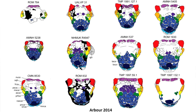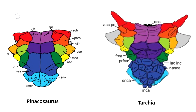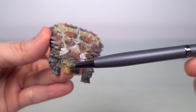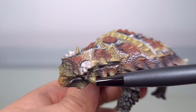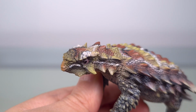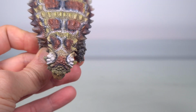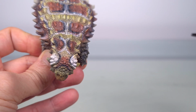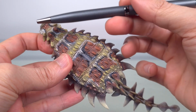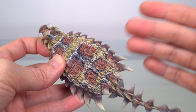Pinacosaurus, according to Arbor, has frontonasal cranial ornamentation that's not divided into caputagulae, as you can see comparing the snout between Pinacosaurus on the left and Tarchia on the right. And here we do see that in this model. The quadratojugal horn is large, but the squamosal horns are a bit smaller, especially compared to what you might see on Euoplocephalus or Saichania. The adults have skulls that are longer than wide, all of which is reflected in this model, so big plus signs to PNSO here. As for the armour, ossification began from the neck and then progressed down to the tail as the animal matured. So as everything here is nicely ossified, we can surmise that this is an adult.